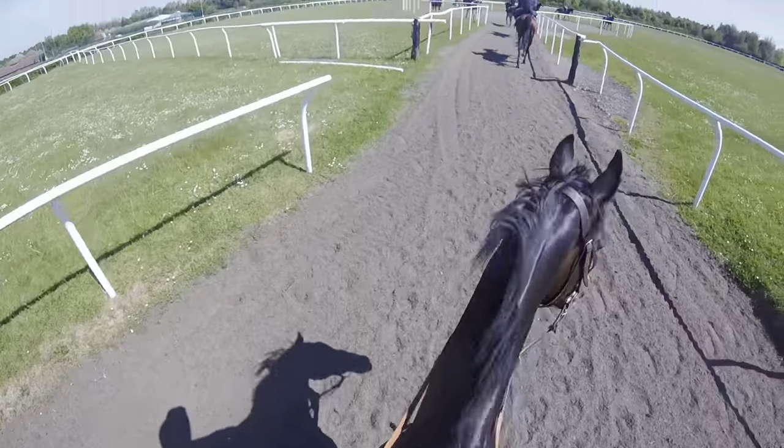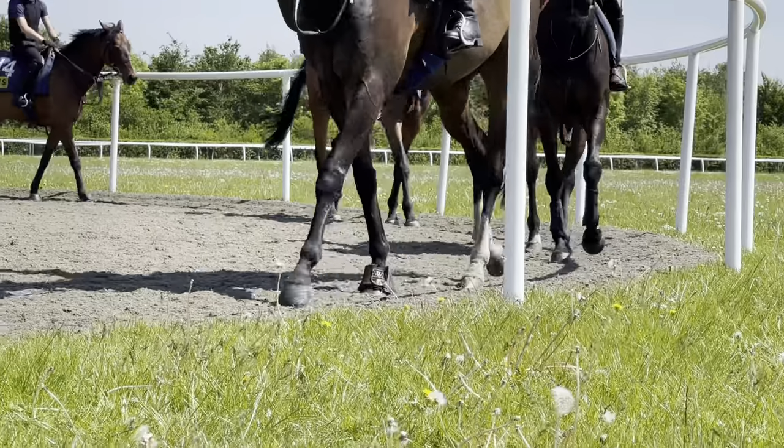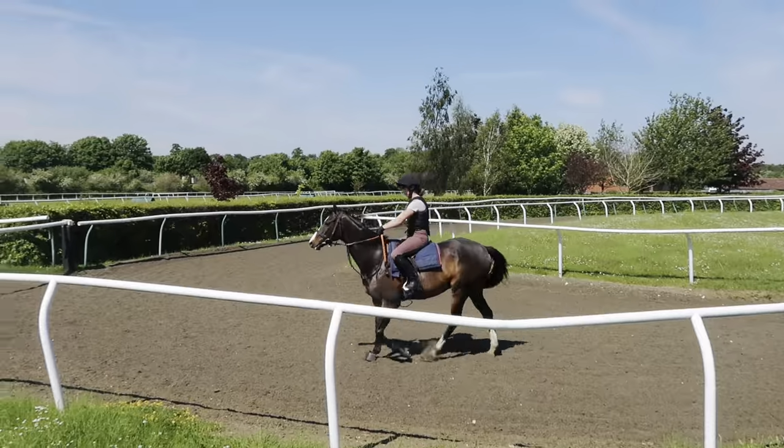And then it was time to head to the round gallops. I'm going to be honest, I was a bit nervous here, as I've never really done anything like it. But my horse looked after me so well and I had so much fun.